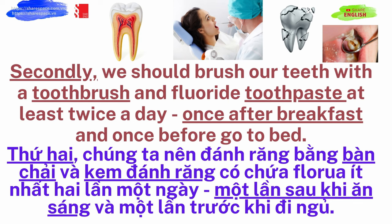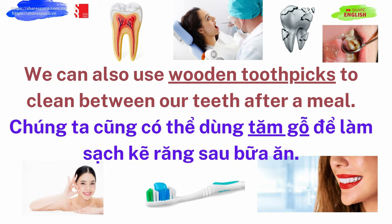Secondly, we should brush our teeth with a toothbrush and fluoride toothpaste at least twice a day. Once after breakfast and once before we go to bed. We can also use wooden toothpicks to clean between our teeth after a meal.